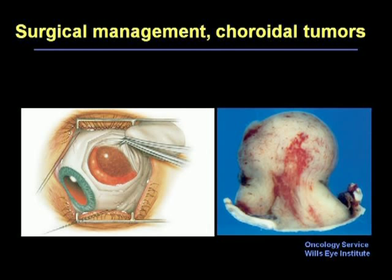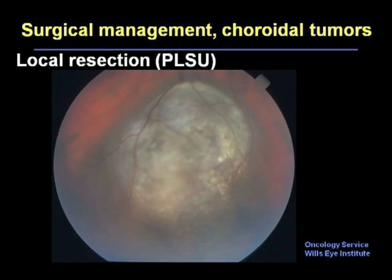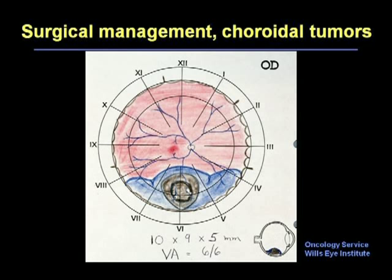Now, I want to mention those extend from the ciliary body and iris a little more posteriorly into the choroid. We remove these by a technique called partial lamellar sclerouvectomy, and sometimes we can remove large mushroom-shaped tumors, as you see here, leaving the sensory retina intact. Here's an example of one inferior equator. You can see the dome-shaped pigmented mass. And there was a retinal detachment. The tumor was 10 by 9 by 5 millimeters thick, and this was over 20 years ago.